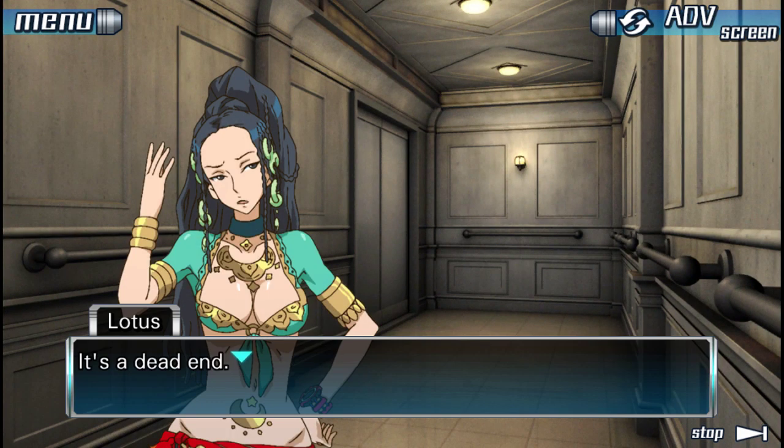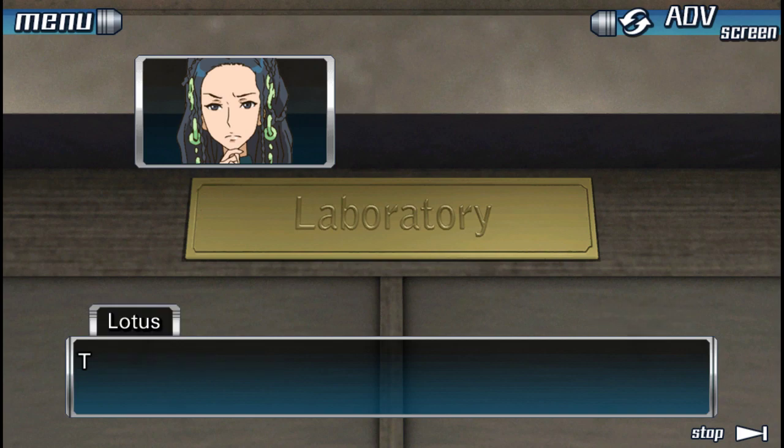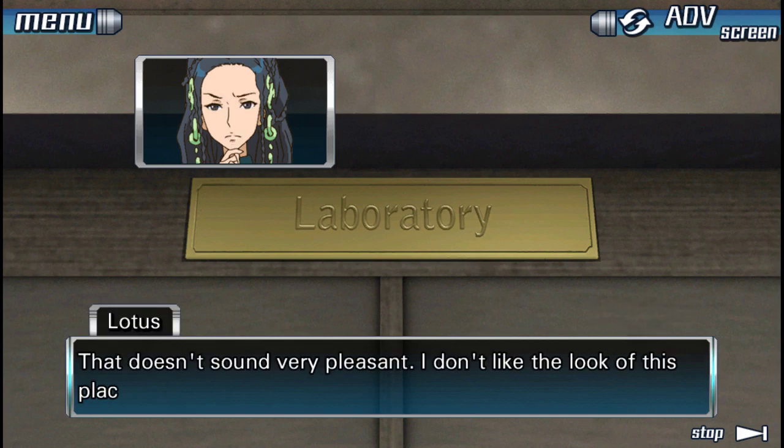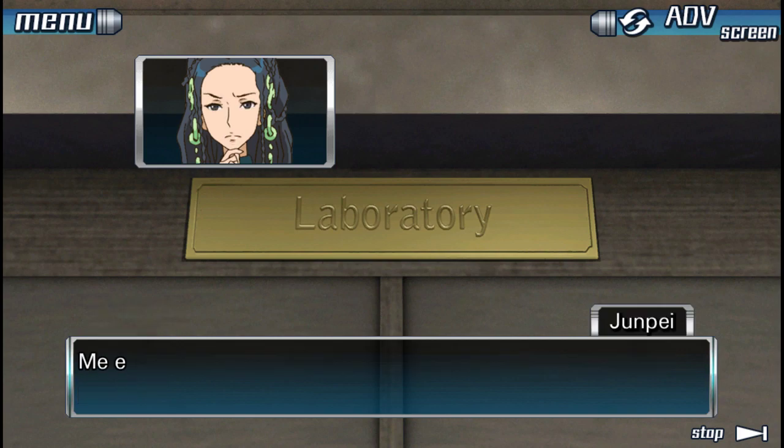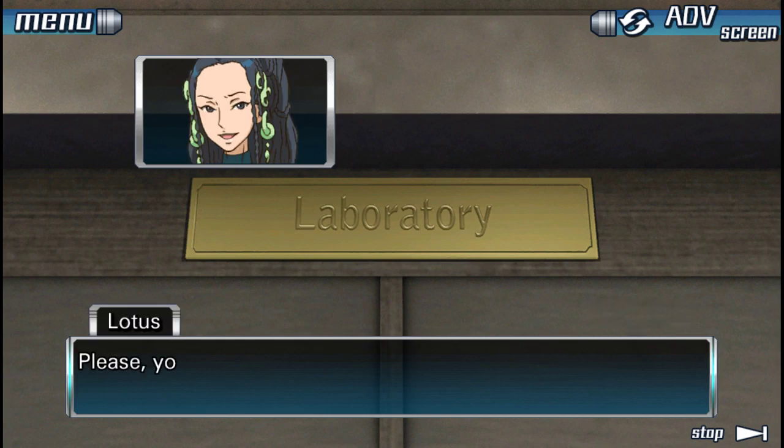Oh, it's a dead end. There's a door on the left, though. A laboratory? Oh, that doesn't sound very pleasant. I don't like the look of this place. Me either. But there aren't any other doors. It's not like we have a lot of choices. Junpei, please, you first. Ugh, fine.